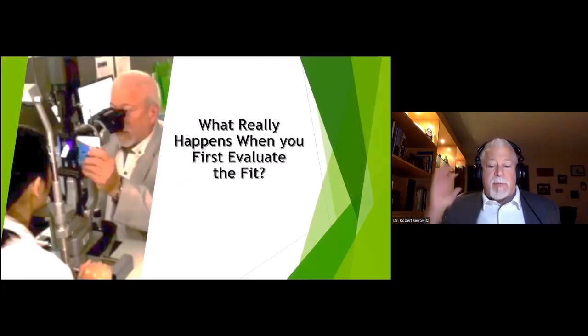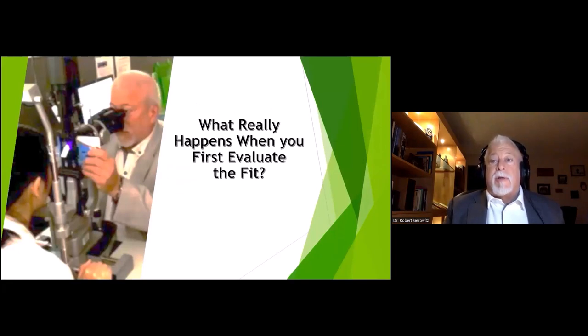So what really happens when you evaluate that first fit? Well, the answer is a lot. First, little Susie is nervous because she's never worn molds before. You just put that yellow drop that has her even more freaked out. She's now being asked to sit into a machine made for a big person, and you've got a bright light shining into her eyes. Her little brother is over there coloring on your exam room walls, and her mother is on her cell phone right after telling her to sit up straight.